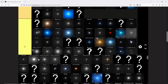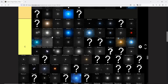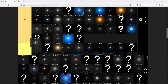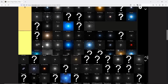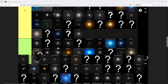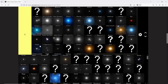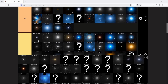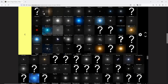Caus Australis. That and Caus Borealis are probably both C's for me. Caus Media, I think it's Media, is going to be a little higher up because I think that's slightly cooler. Kava. Or Kave. I think D for now. Cade. It's short and it's sweet. I'll give it that one. Kamvalia. C for now.